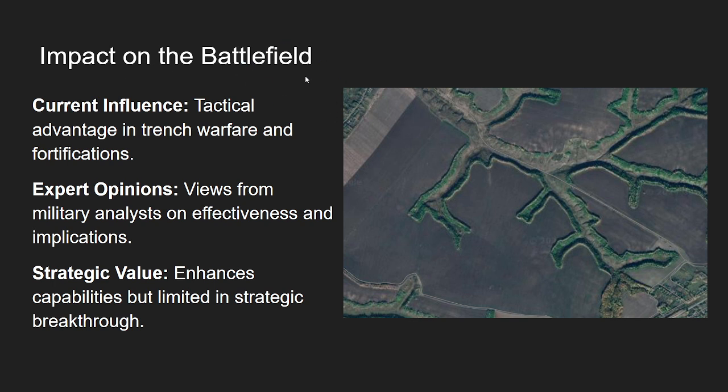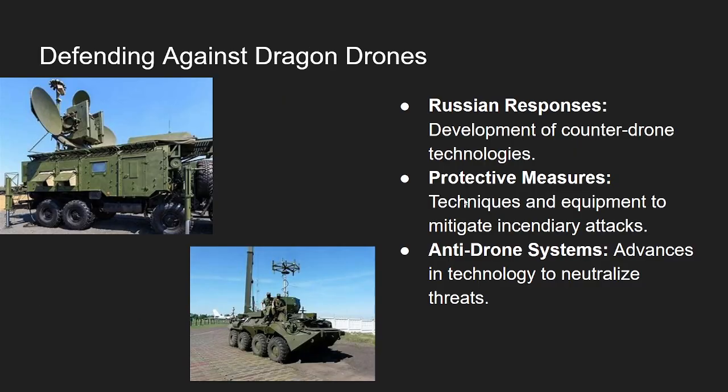And then the impact on the battlefield. So there's a current influence, a tactical advantage. This is a picture taken out of Kursk, pretty close to Ukraine. Obviously, if you see this, it's just a giant field. If you start taking away these tree lines, you start to push back Russian positions, because now they can't hide in the tree line since it's destroyed. So they have to move back here, and that gives Ukraine an advantage when attacking, either from here, here, or there.